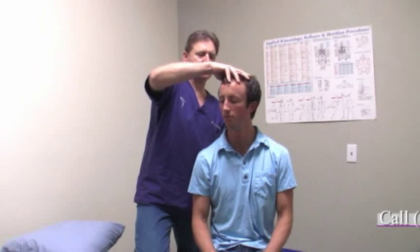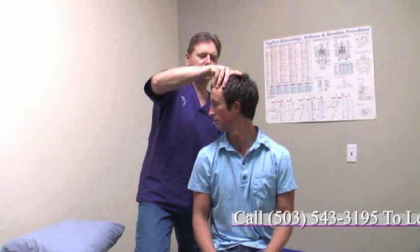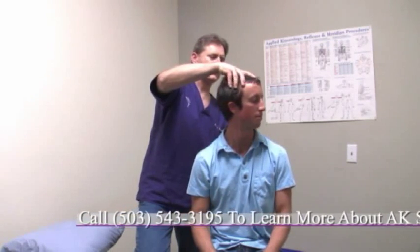More of a chronic strain situation, which many of us go through. So we're going to do some basic orthopedic neurological testing here. I'm going to ask Dr. Wheeler to turn his head to the right, and we're looking for restriction in his range of motion.